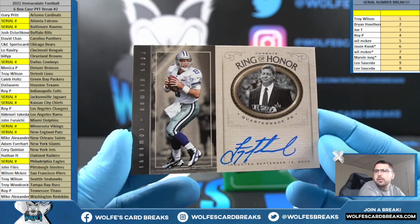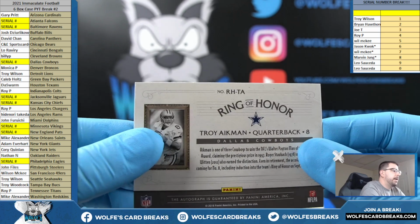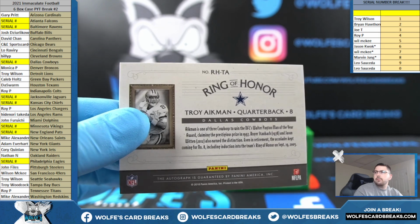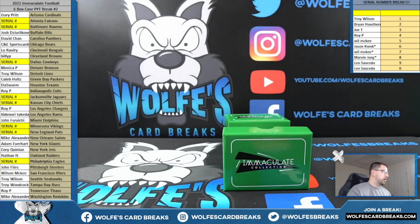This one will go based off the card number on the back of the card. Card number is TA for Troy Aikman. Going to the one spot. Troy W keeps hitting, baby. Dang, Troy. TA for the one spot. A is one. Troy Aikman. On card auto.